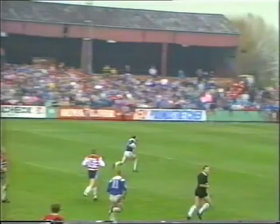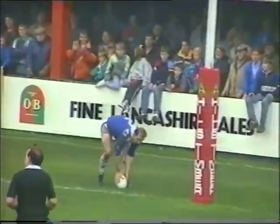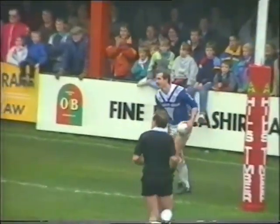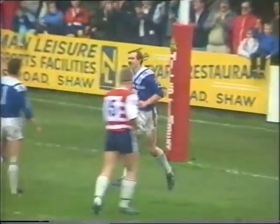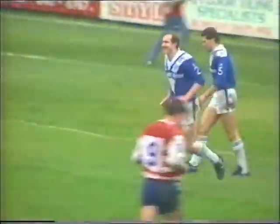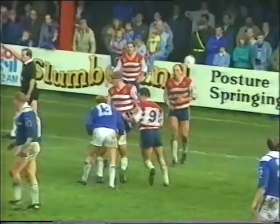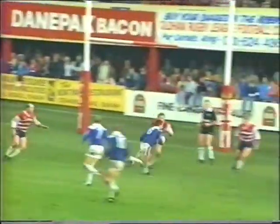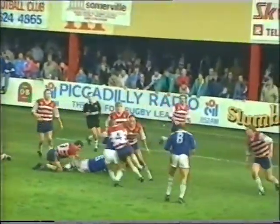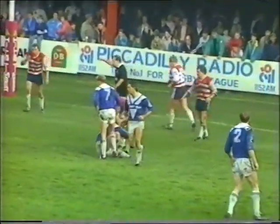Well, Carrington onto a short ball there. He touches down right under the sticks for his debut try with the Saints. Well, lovely short ball there, onto Mike Carrington, right into space. No problem for him. It's about 5 or 6 yards from the Oldham line. Onto Darren Blewett, Shane Cooper sees the gap, flicks it out to Paul Barton. Kevin Meadows comes in very quickly, takes Paul Barton down.